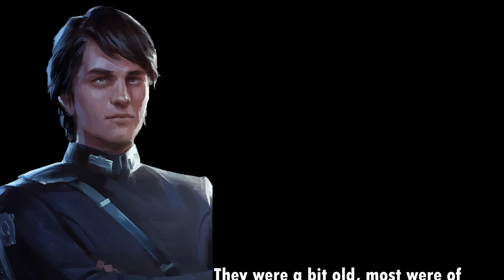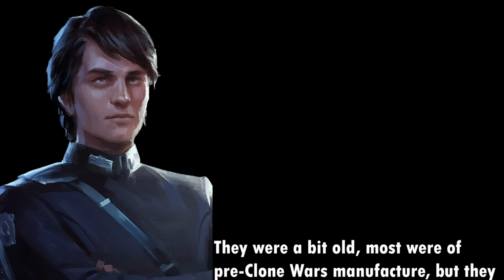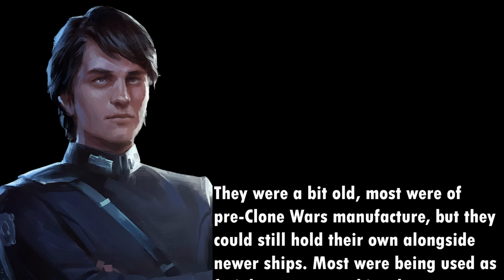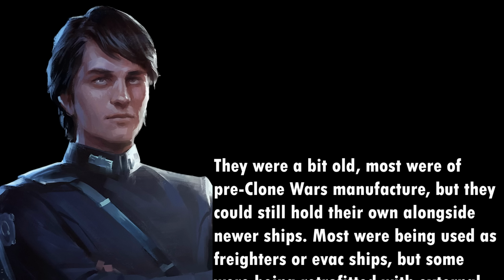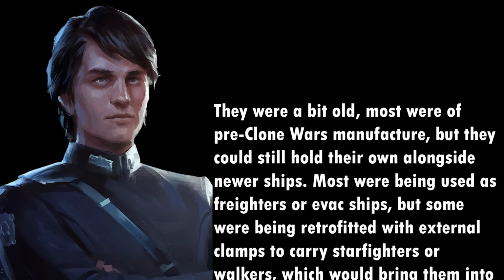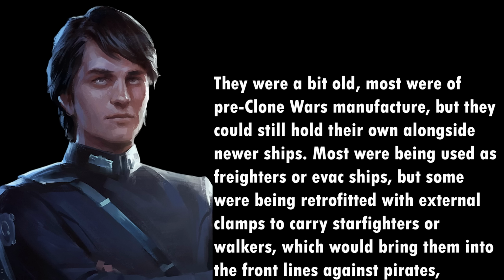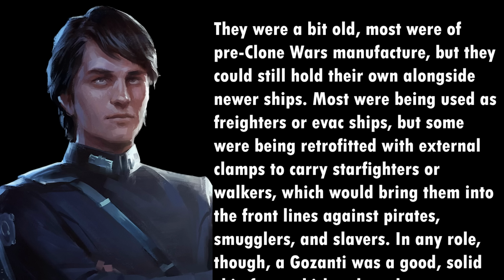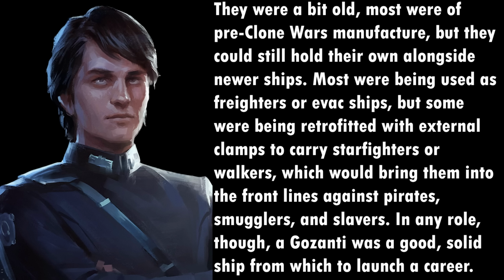It's a passage where Eli Vanto, that's Thrawn's aide, is basically talking about the Gozanti Class Cruiser and what makes it so special. They're a bit old. Most were of pre-Clone Wars manufacture, but they could still hold their own alongside newer ships. Most were being used as freighters or evac ships, but some were being retrofitted with external clamps to carry starfighters or walkers, which would bring them into the front lines against pirate smugglers and slavers. In any role though, a Gozanti was a good, solid ship from which to launch a career.